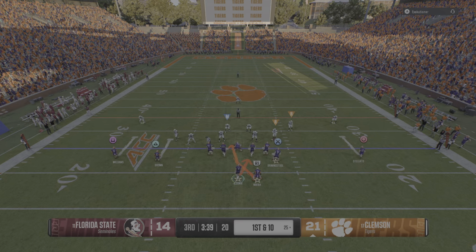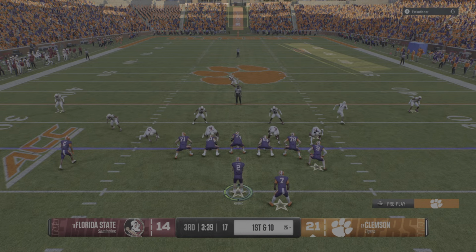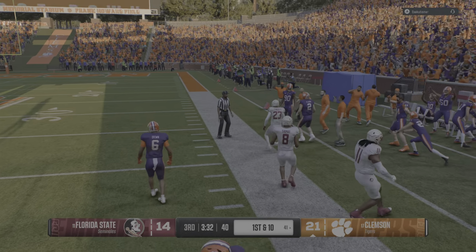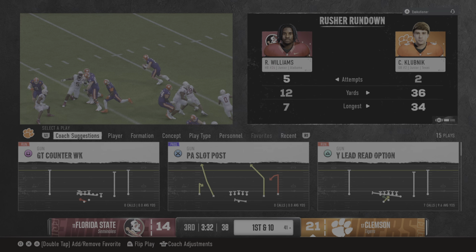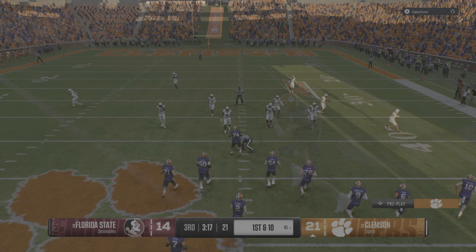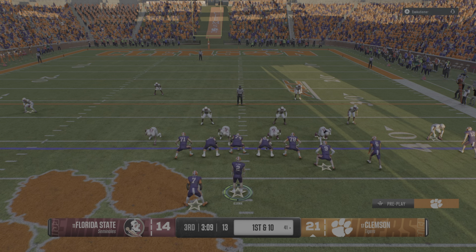First down here for the offense. He'll keep it himself. Gets it past the marker. At the 45 on his way. Big, big gain on that one as he steps out of bounds with a first down. Here's this offense with a fresh set of downs.